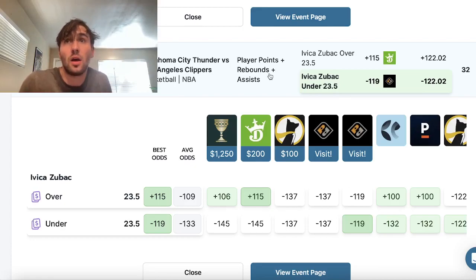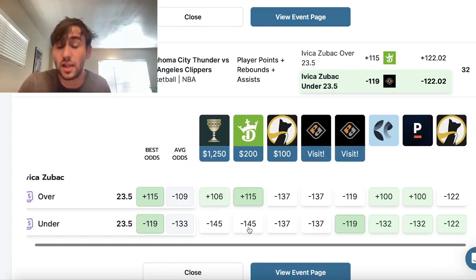Some people will ask, why didn't you take Zubac rebounds, right? Why points plus rebounds plus assists? The value's in points, rebounds, assists. I don't know what to tell you. Pinnacle minus 132. DraftKings and Caesars have this minus 145. Really good value. You can also play this on Underdog.